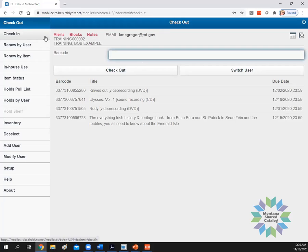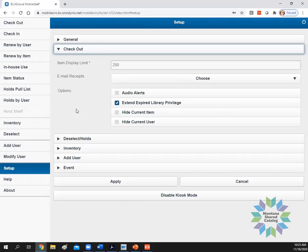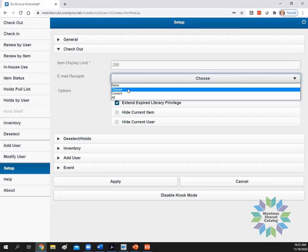So we've done checkout, check-in, and renewing items. I just want to take this time to go down to Setup and take a look at some of our settings here. You'll see that there's an option for Checkout. If you open that tab, we have an item display limit, which you probably won't need to worry about. But getting back to our email receipts setting, I set this to Choose. And what that means, if you look at the drop-down, is you can set the email receipts option to automatically not email folks receipts. If you set it to Choose, like I did, that's when you'll get the pop-up letting you know that you can choose to email the patron just the current item or items that they checked out, or you can send them a list of all of their checkouts, regardless of when they were checked out.